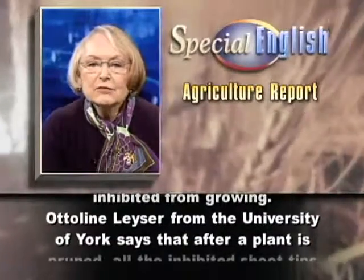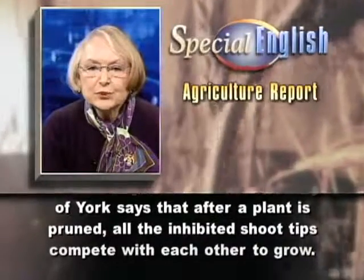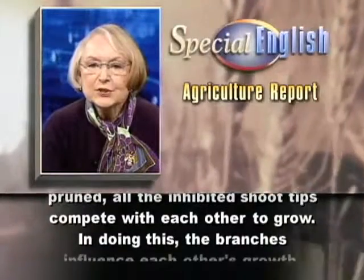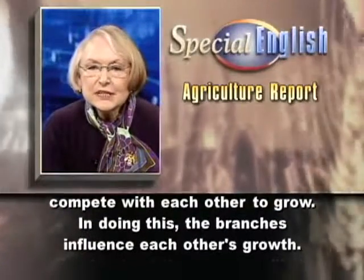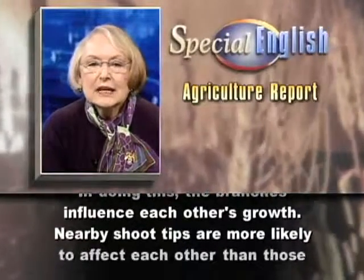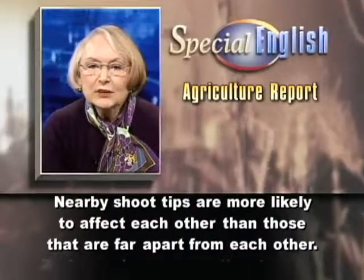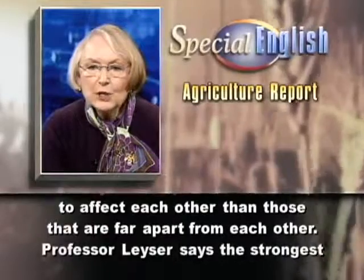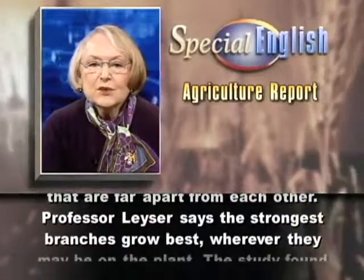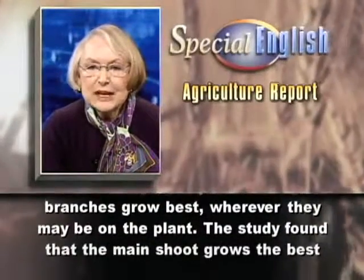Ottoline Leiser from the University of York says that after a plant is pruned, all the inhibited shoot tips compete with each other to grow. In doing this, the branches influence each other's growth. Nearby shoot tips are more likely to affect each other than those that are far apart from each other. Professor Leiser says the strongest branches grow best wherever they may be on the plant.